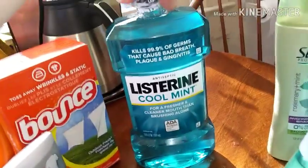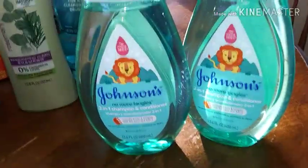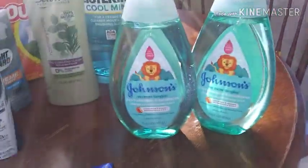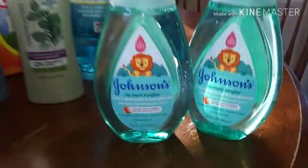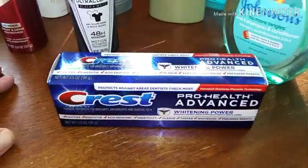My husband had asked for me to get it, so it was kind of a must-have, but we still got a good amount of money off of it. And then we also got Suave, and two bottles of Johnson's No More Tears. I would have gotten a larger bottle to get a better deal, but these were what suited us. It's a 2-in-1 shampoo and conditioner, which I really needed for Stevie, so I just went ahead and got two of those. And then we also got a Crest toothpaste.